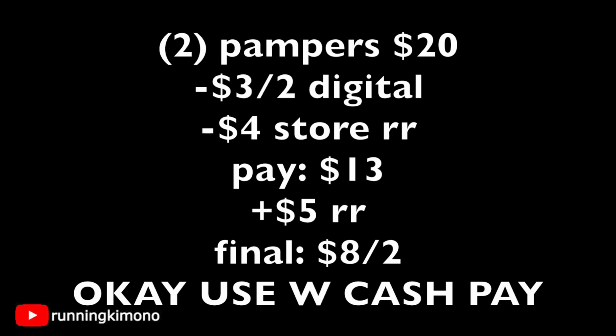Grabbing 2 bags of the Pampers for $20 on the nose, subtract the $3 off 2 digital, the $4 store register reward. You're going to pay $13 out of pocket, get back your $5 register reward, making it $8 for the 2. If you wish to use a little bit of Walgreens cash, absolutely go for it if you're doing this deal without a booster.